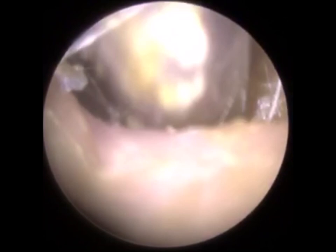And the concept is prevention is better than cure. Use the drops regularly to rinse out any small pieces of wax and soften it before it builds up. And the oil itself will help lubricate the ear canal wall. So it provides some natural lubrication to help the natural migration of wax.